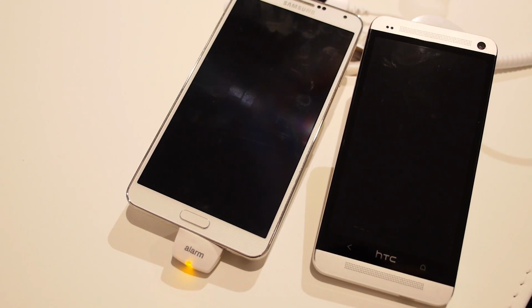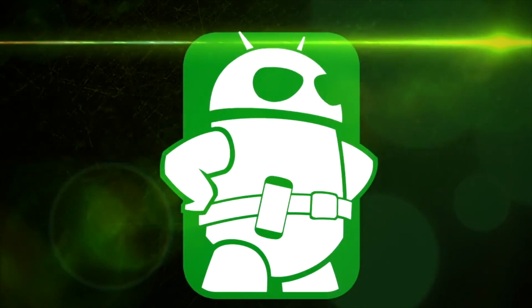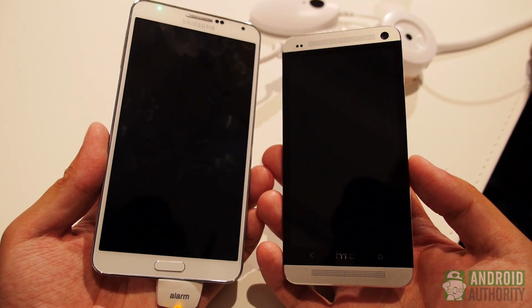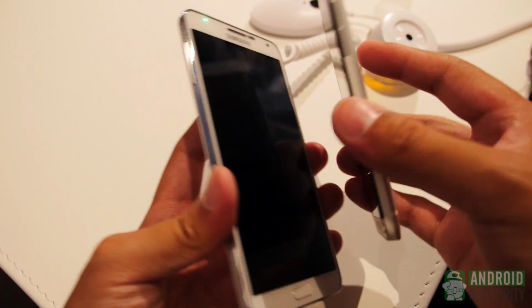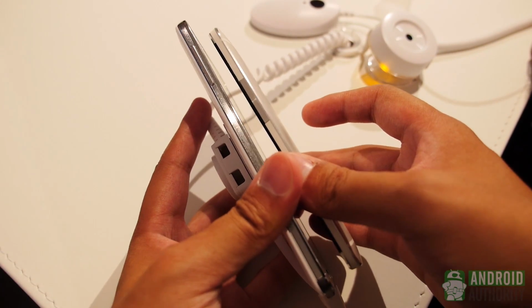This is the Samsung Galaxy Note 3 versus the HTC One in this quick look. When it comes to design, this is another battle of sizes, as the Galaxy Note 3 is, of course, almost a whole inch larger with its 5.7-inch screen over the 4.7-inch HTC One. While the HTC One makes some headway by adding those boom sound speakers to make up for the size, it is still the smaller phone.